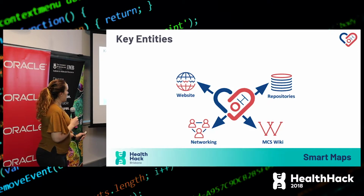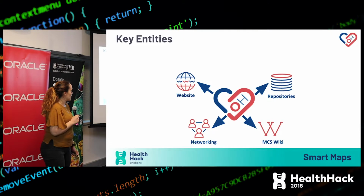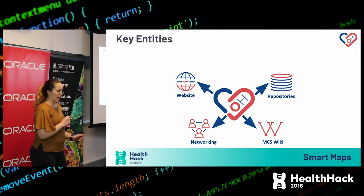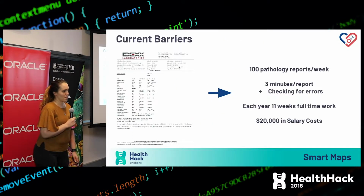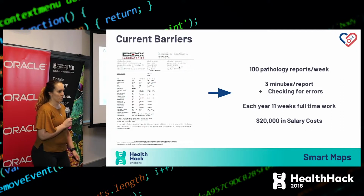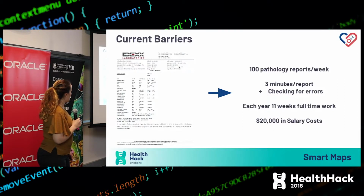Before the weekend, we had a website on the Open Heart platform, we had repositories, networking capacity, and wiki pages. What we wanted to include were some smart maps that could display statistics from around the globe, but also where we could share research data from different laboratories throughout the world.